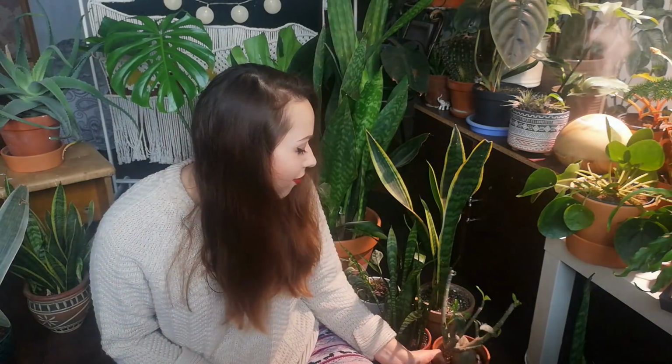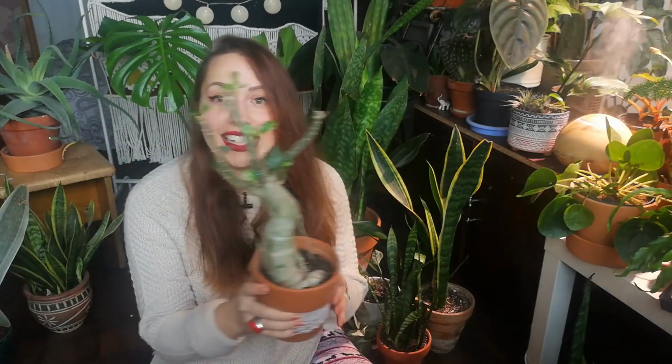Okay, next let's go to another dorky looking plant. So in here I have my Adenium obesum, and it's not looking the best, I know.